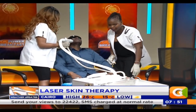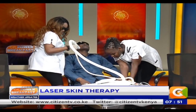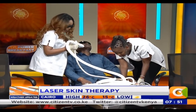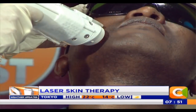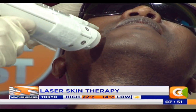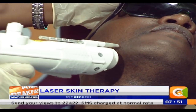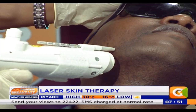So as you can see, I don't know whether the camera can see, you can see the light, right? Yeah, the camera can get some when I close up. When I start doing the treatment, you will see the light being emitted. So here it is. So that is how it works. Now I'm going to make it go faster because we are on air. I just wanted you to see. Okay, so I'm going to make it fire faster now. I don't know whether you can see. Yes, I can see the flashes of light there.